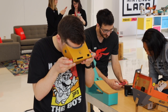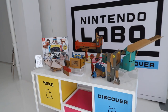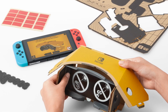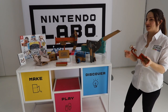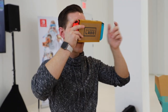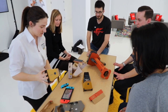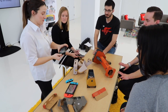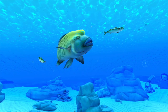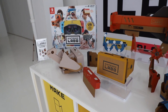Let's start off by looking right into the 6 different Toy-Cons you'll find in the VR kit. All of the games and experiences in the Nintendo Labo VR kit are designed to be shareable, fun, and social. By alternating turns, everyone in the room can watch and enjoy players' reactions and join in on the fun. Some games even allow players who aren't looking into the Toy-Con VR goggles to interact with the on-screen experience. For example, if one person is exploring the in-game ocean and taking photos with the Toy-Con camera, another person in the room can wear the Toy-Con snorkel.